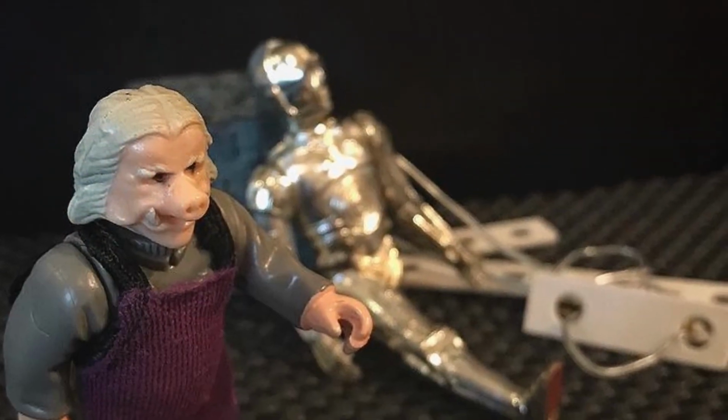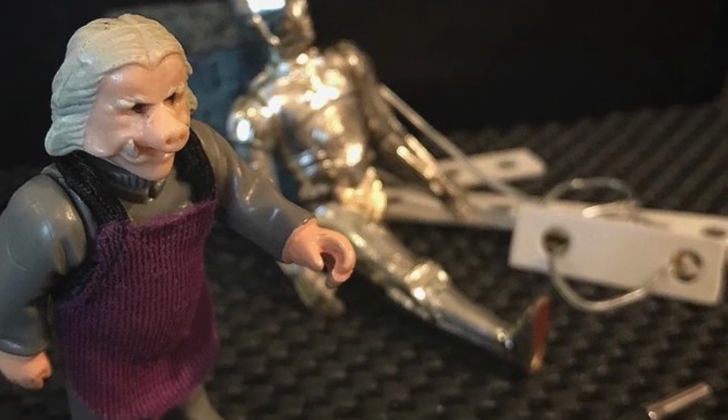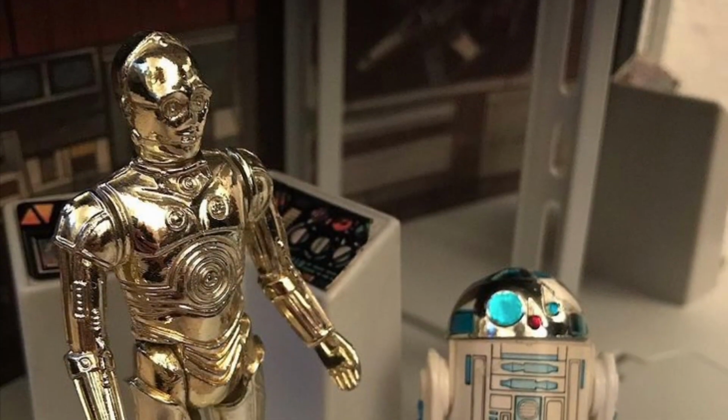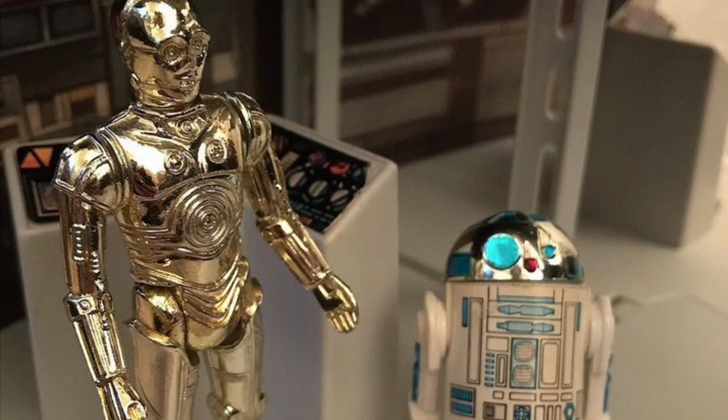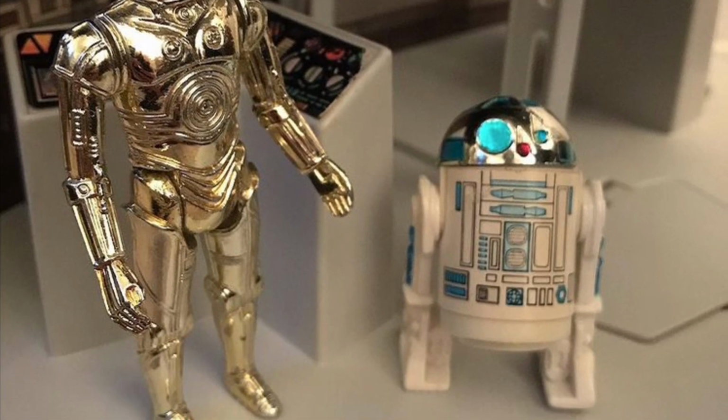3PO has definitely seen better days on Cloud City. And of course, the droids on the Death Star. C-3PO and R2-D2, our beloved favorite droids. Well guys, those are my thoughts on the Kenner Star Wars Droid Action Figures.